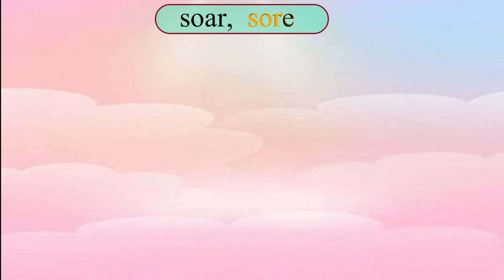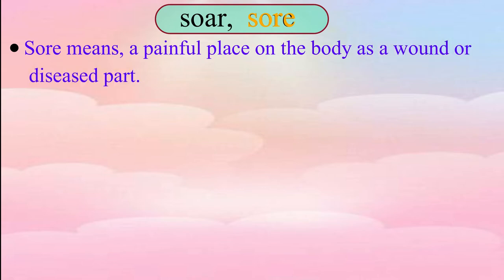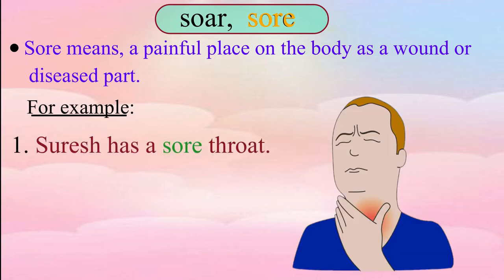And S-O-R-E, sore, means a painful place on the body as a wound or diseased part. Now let us use the word S-O-R-E, sore, in a sentence. Please repeat this example after me. Suresh has a sore throat.